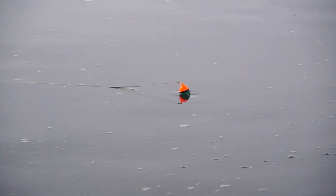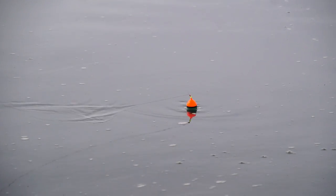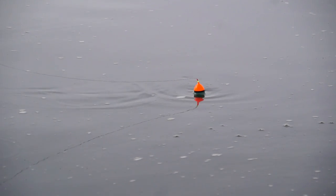I'm trotting baits today, and you can just lift the line because it floats off the water and mend the line a lot more easily. So lots and lots of advantages.